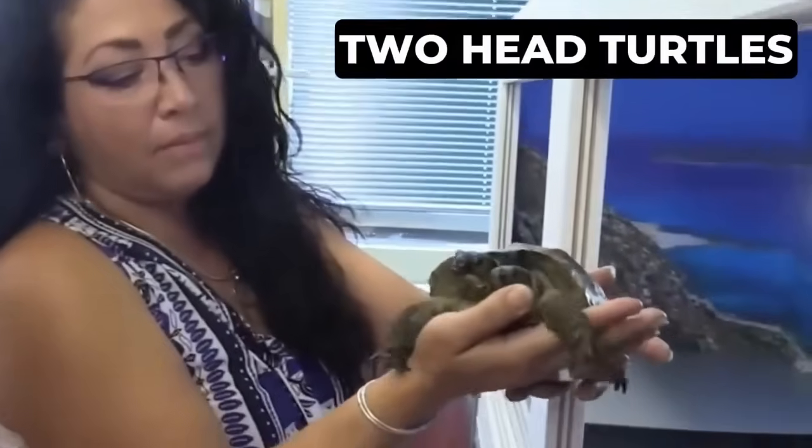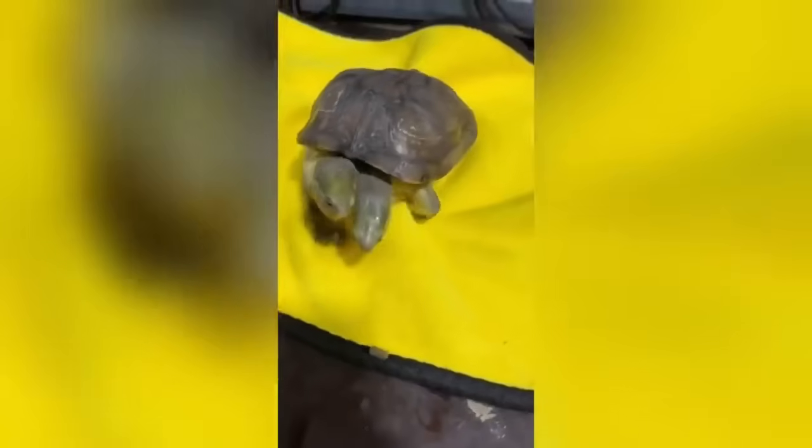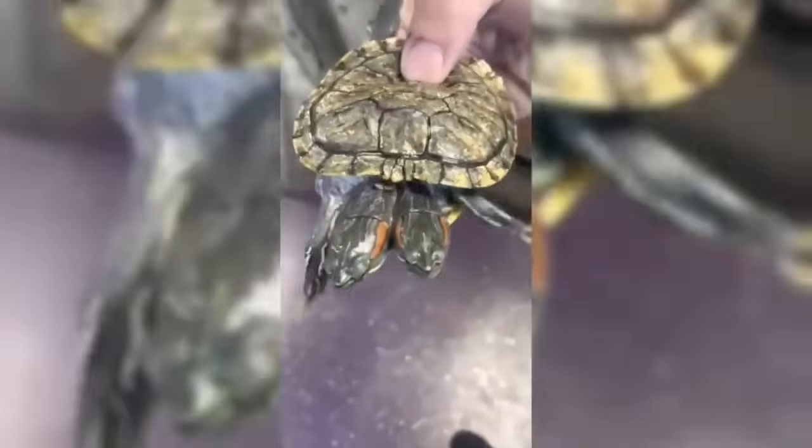Janus the tortoise, who has 2 heads, was born with a condition called bicephaly. Although they share a shell, both heads can act independently. His name comes from the two-faced Roman god.